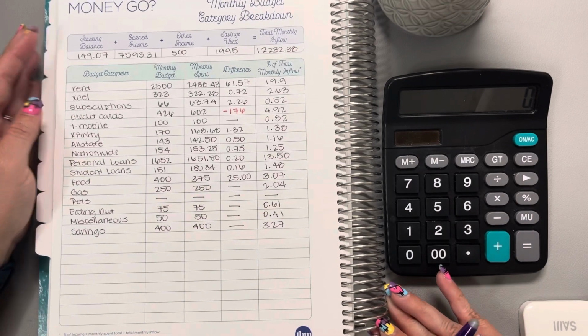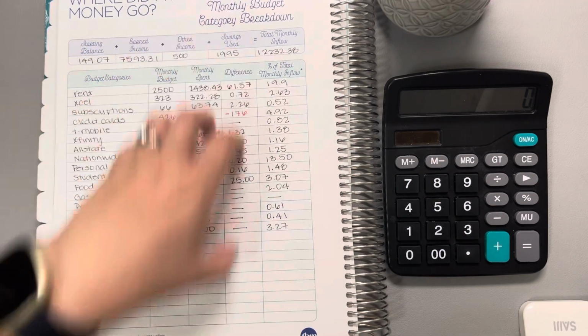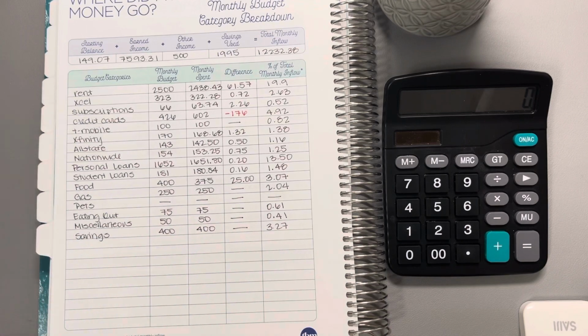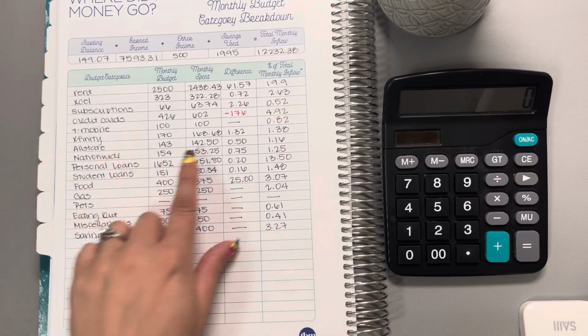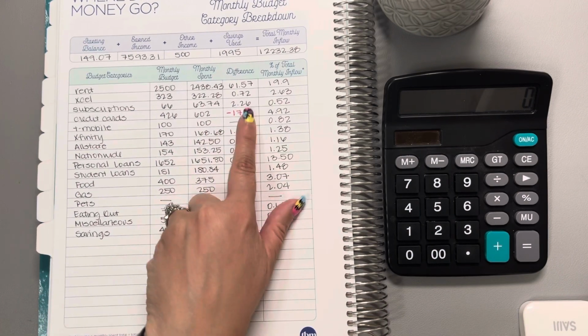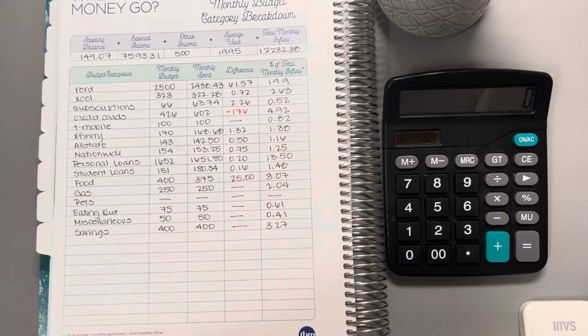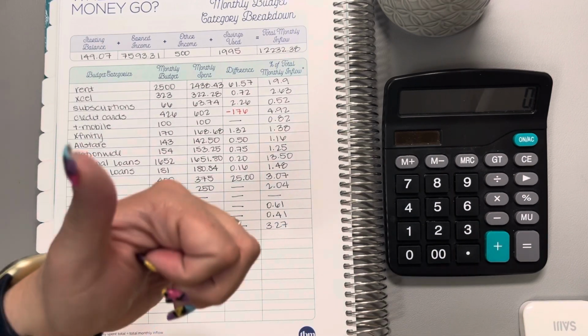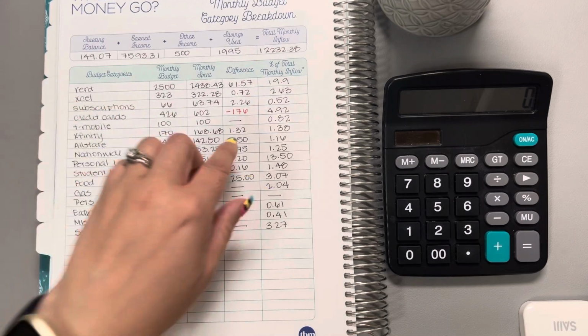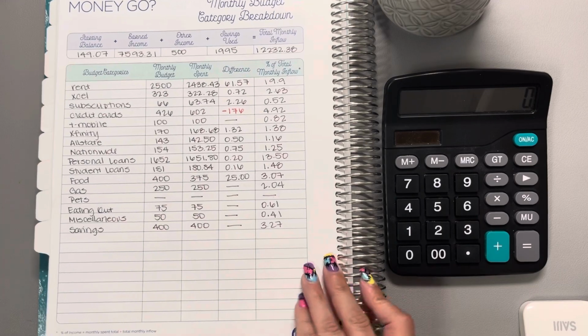Moving on to where did our money go? In this section, I like to take a look to see where the differences were between what I budgeted and what we paid. It was a surprise to me that the only place that we went in the negative was in credit cards, and it was due to those added fees. So it was the $60 something towards the Discover, plus the $112 that went towards our credit cards.